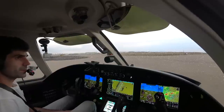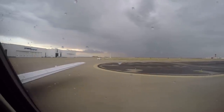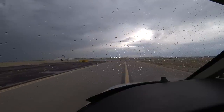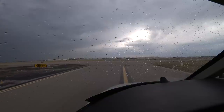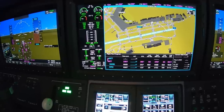And heading to Prescott, Arizona, but trying to get out of here before these thunderstorms start pushing through again. We had to delay the departure by a few hours. There was a nasty line of storms that came through. And now we're making our way out of here between a couple systems coming in. All right, clear left, clear right. 19 left via Mike.